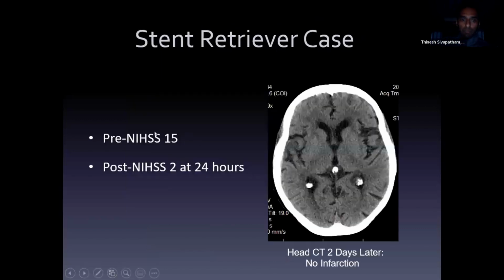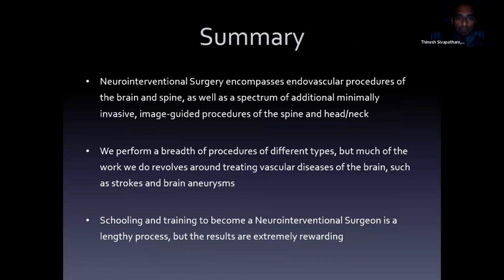This patient was a severe stroke when he came in. His stroke scale severity went down to a 2, so minimal deficits at 1 day, within 24 hours after the procedure. On his follow-up CAT scan, there was no evidence of any major stroke on the CAT scan. So we really were able to salvage a large portion of his brain and function from the procedure. So let me wrap up there.